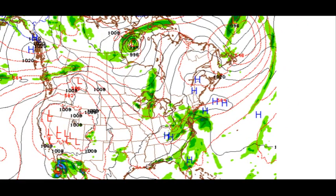The thickness and pressure looking like this. Very good baroclinicity in western Canada. So this is the basic pattern of where the fronts are. Baroclinic system right there around Calgary. And it looks like a little bit of that warm front possibly extends through the Texas area, somewhere in this region.